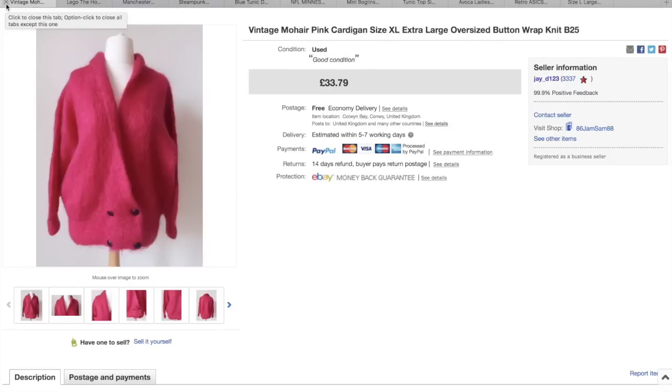A recent charity shop pickup, this sort of mohair cardigan. I can't stand mohair. I think it's so uncomfortable and itchy and just horrible to wear. But some people like it for some reason. Yeah, so it was an extra large. It wasn't branded or anything, but still managed to get £33.79 for it. And I think I paid £3 for it.